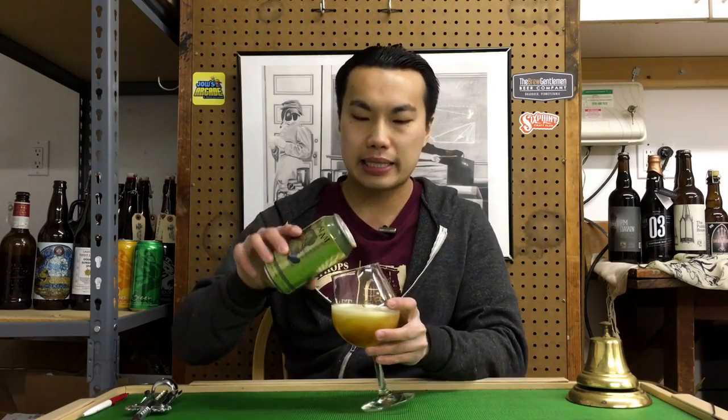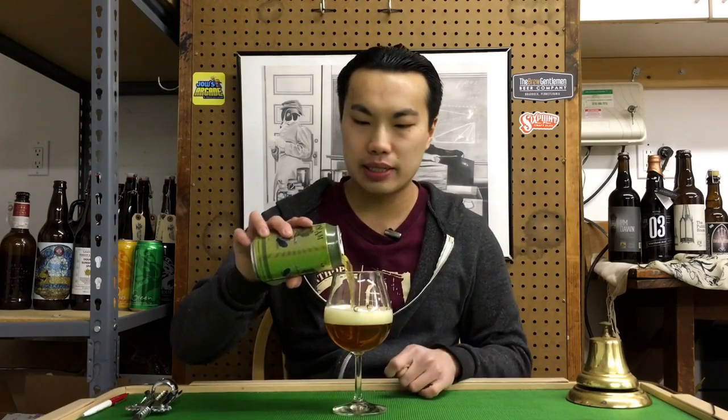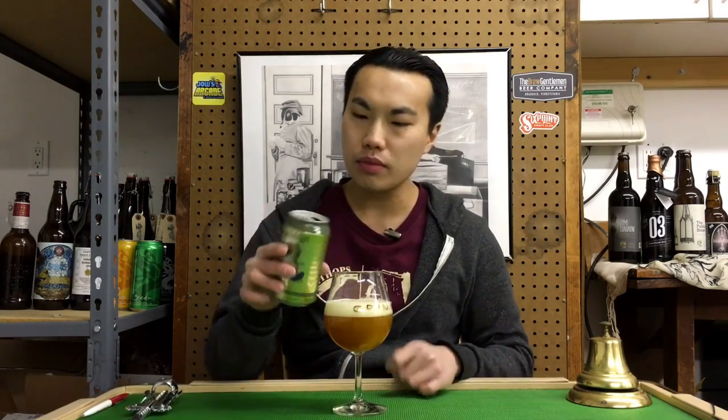I've actually previously reviewed this beer. I'll post a link to that. Haven't been a huge fan of this beer, but hey, new batch. I'm really excited, and let's see what I think about it. So let's dig in.